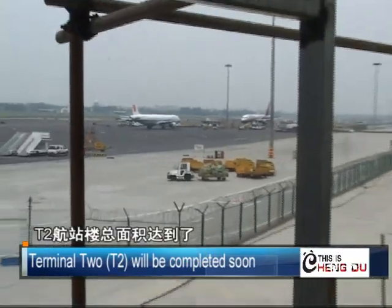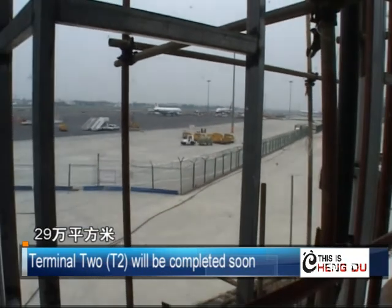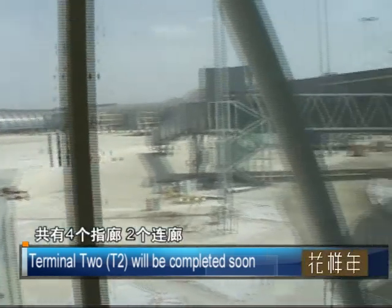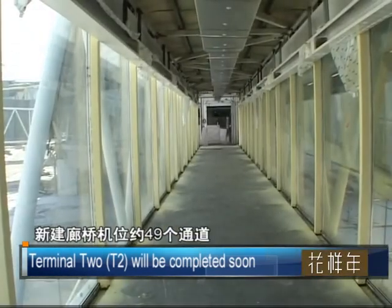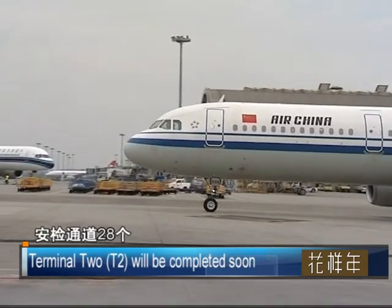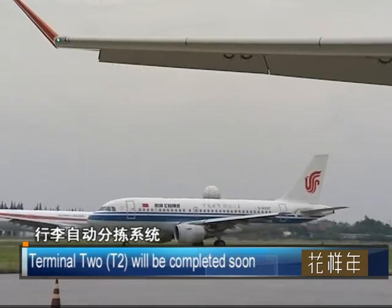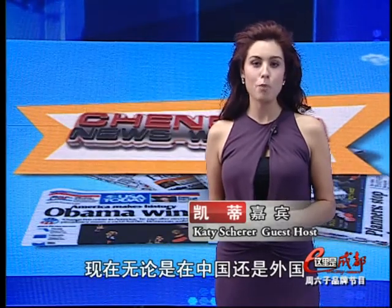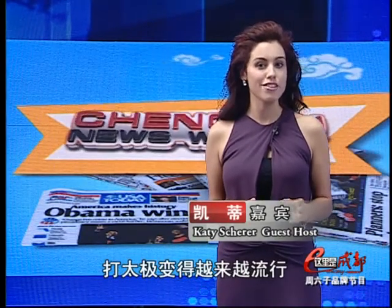Terminal 2 covers a total floor area of 290,000 square metres, with 4 levels above ground, 3 levels underground, concourses and 2 corridors. The new terminal has 49 boarding gates, 28 security channels and the most advanced automated baggage handling system in the world. Nowadays, Tai Chi is becoming more and more popular with both Chinese and foreigners.